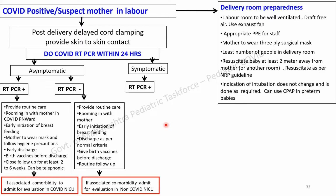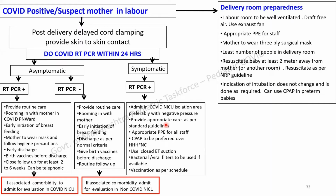If the baby is symptomatic, comes RT-PCR positive, then what we should do? We should admit this baby in a dedicated NICU for COVID newborns, preferably with a negative pressure. Now, if negative pressure is not available, it can be created by installing 2 to 4 exhaust fans which drive the air out of the room. And also the NICU should not be a part of a central air conditioning of the hospital.